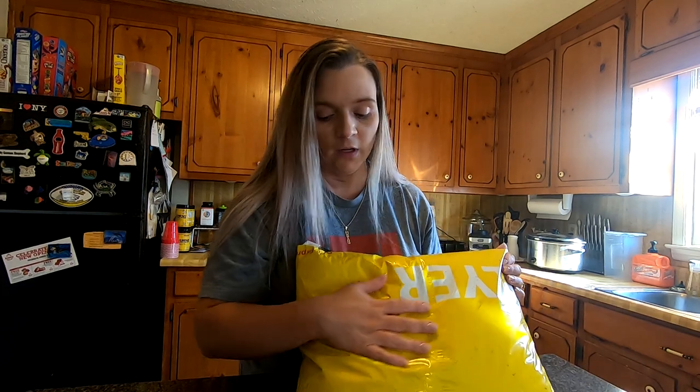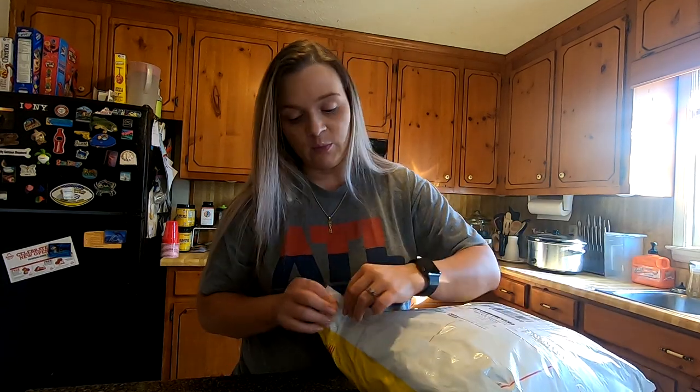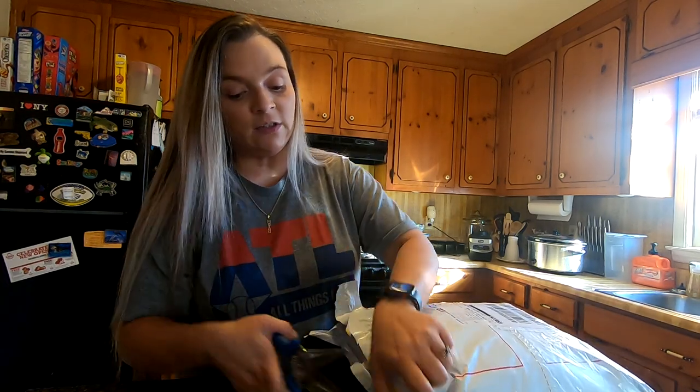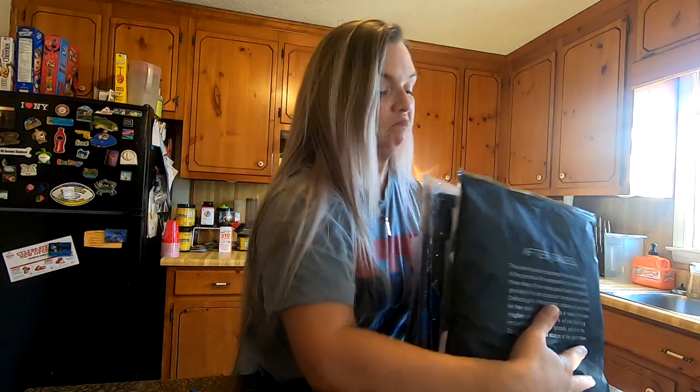Okay. So this came DHL. This is RoseGal.com. Very iffy on this sucker if this was gonna make it. So let's open it and see about this. The sizing on this sucker, I don't even know. I don't know. This could be a total waste.